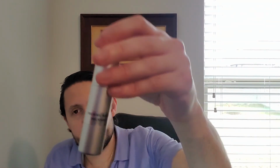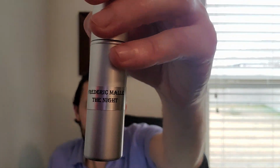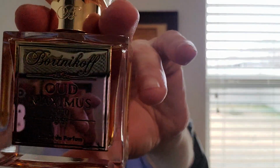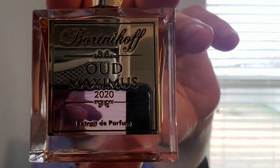But what you're not getting is very good value for money. For 50 ml, the Night will cost you $1,000. This 50 ml bottle of Oud Maximus is normally $350, give or take. $300 to $350, I can't remember exactly which.